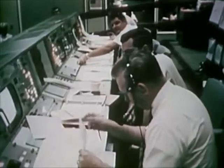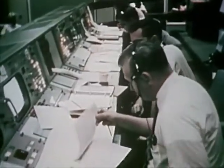Keep the MOCR functioning smoothly in this crisis. INCO. Maintain communications with the spacecraft. FAO. Update the flight plan. Make sure the crew has time to get things done.